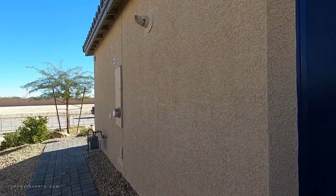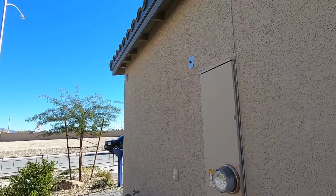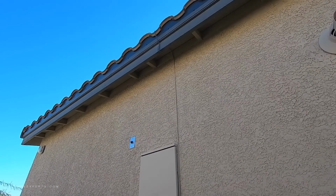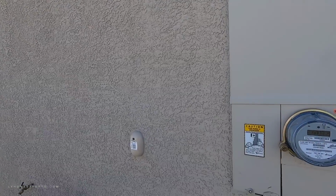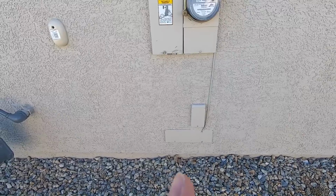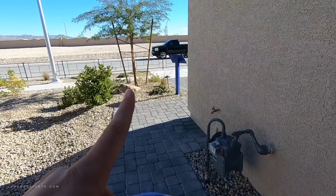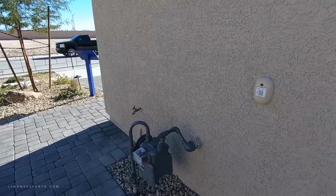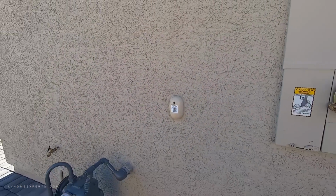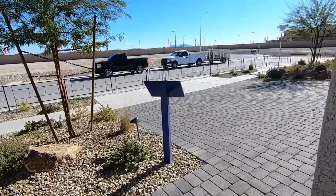So with D.R. Horton, you can get a lot of the stuff that you see, sort of like about this builder. So you got the wood eaves here. Got your power box. You got your D-Mark. This is where you're going to tap into your smart panel box. So if they ever run fiber optic to the street, you can run it to your home. This is a track system right here, where you're going to hook up for your pest control. Here's your gas. Love the fact that you do got the pavers here.